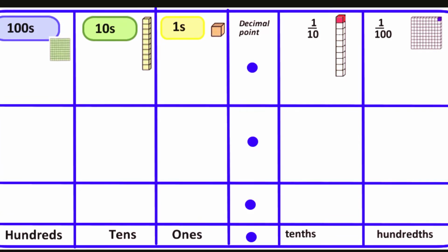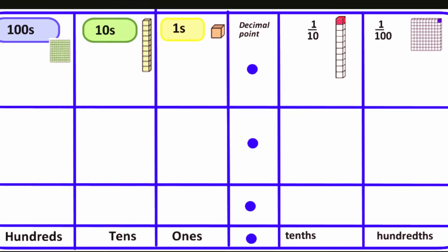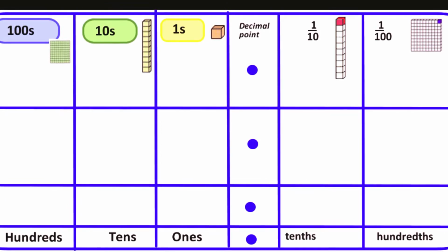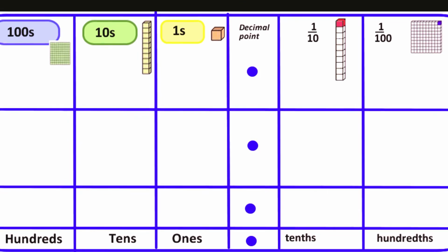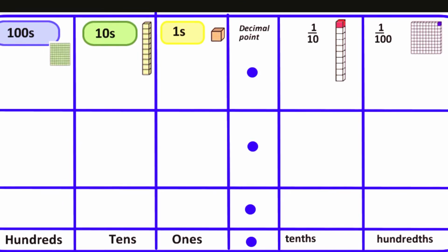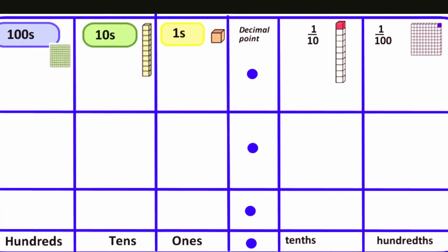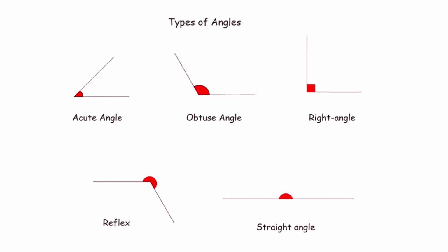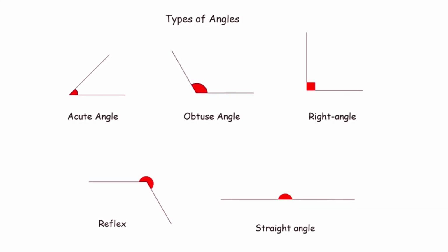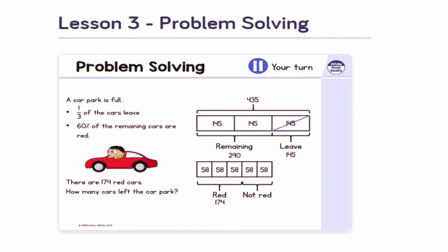Think really carefully about where you place the numbers in the place value grid before doing your sums. And with subtraction, remember that if the number above is smaller than the number below, look next door and borrow 10 more. For Year 6, you might like to remind yourself of the different kinds of angles and how we can tell them apart.